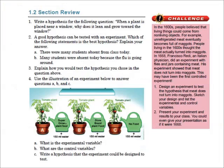Section Review 1.2. Number 1. Write a hypothesis for the following question. When a plant is placed near a window, why does it lean and grow toward the window? Number 2. A good hypothesis can be tested with an experiment. Which of the following statements is the best hypothesis?